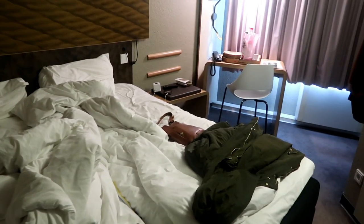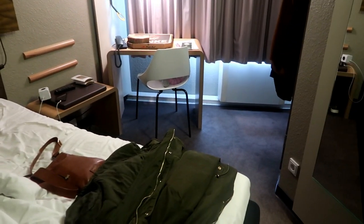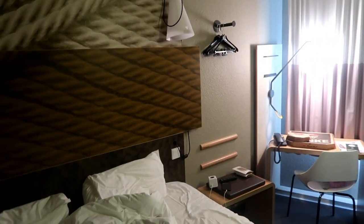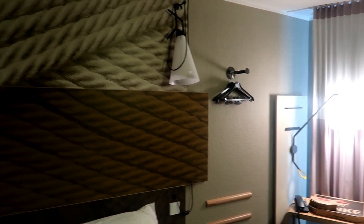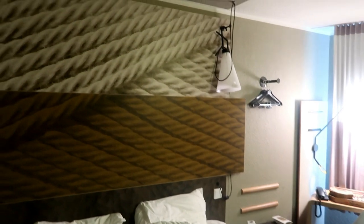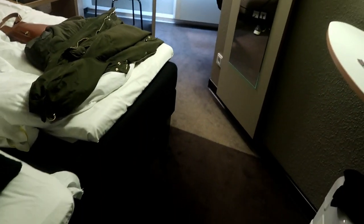One drawer there, a little small desk there. And a bag that dropped. That's fantastic. And also, that's your wardrobe. A few coat hangers and some lights dangling above your bed, which is kind of weird, but there we go. And the hotel room isn't very big at all. This is your area where we put our luggage, because I'm literally stood next to the door.